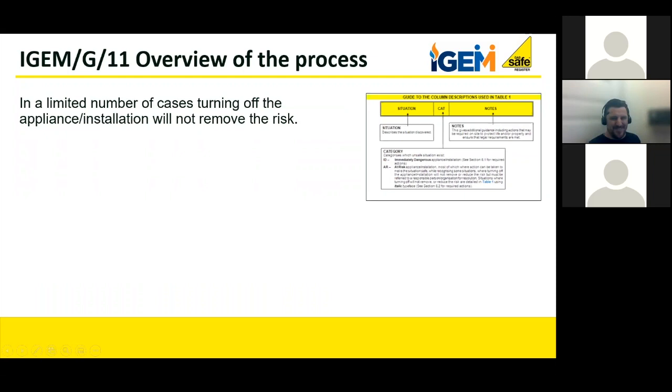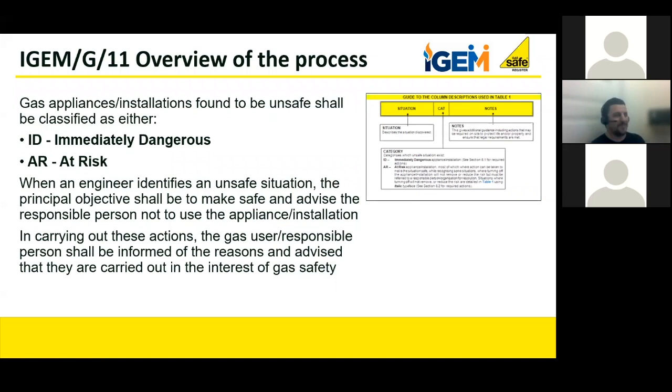One of the changes a little while back when NCS was removed was that the messaging to the customer remains exactly the same, whether it's ID or at risk, and that's do not use. As I've said before, you can enforce a disconnection on an at risk, but we ought to be giving a consistent message to customers of do not use.